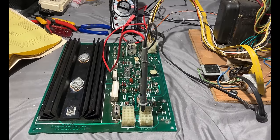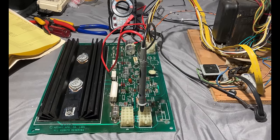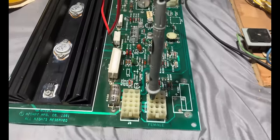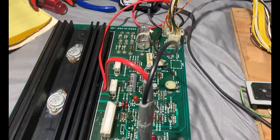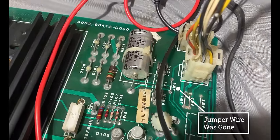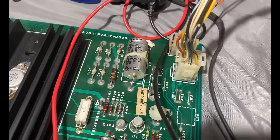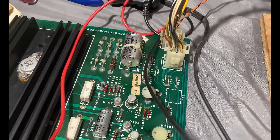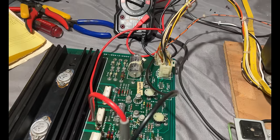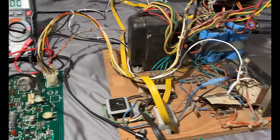And now we've come to another moment of truth. So we have to see if this secondary power board here can put out the correct DC voltages. It was missing a jumper, that JW4, that was gone. I looked it up to see if that's supposed to be removed for some reason, and I did not see any reason for it to be gone. So I put a new jumper wire across that I cut from an extra capacitor that I had.